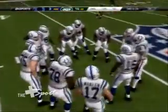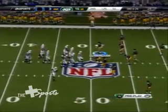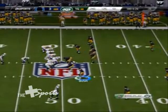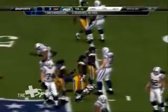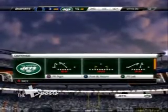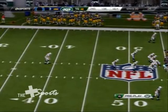A rough game for Hasselbeck. A rough game for both quarterbacks, but of course, Michael Vick on the good side of things as he did throw a touchdown. The bell tolls for the third down play. And Trent Richardson, nothing doing. Not that much to gain on that run. And it'll be a fourth down coming up. Let's see if they'll go for it or punt it away. And they will punt it away with about a minute and eight to go.